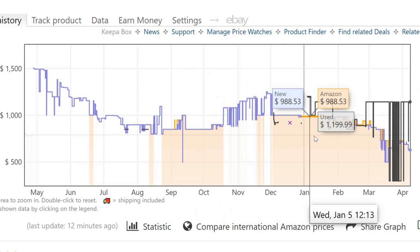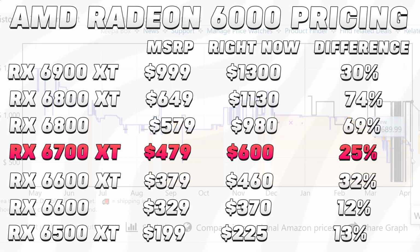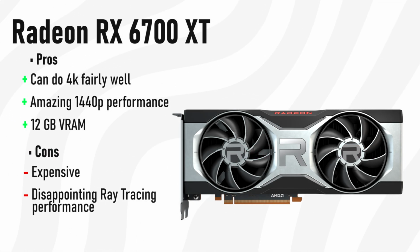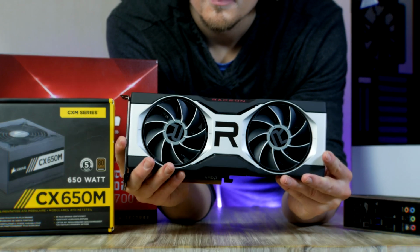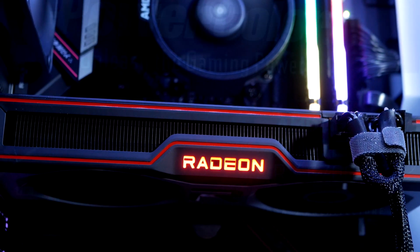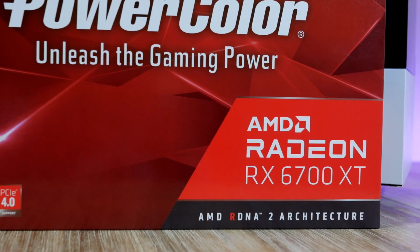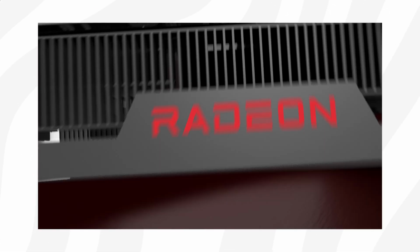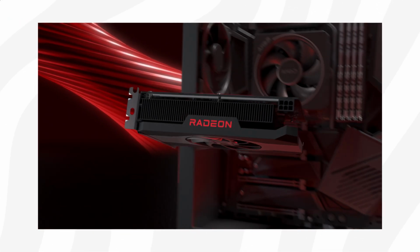Now, although this sounds like a massive price drop and potentially now a very good deal, keep in mind guys, this card still has an MSRP of $479, meaning right now it's selling for about $120 more than it actually should. Nevertheless, this is an interesting GPU and probably your best pick if you're looking for a card specifically for higher resolutions, 2K, and potentially 4K as well. And speaking of which, let's take a look at the performance, and I want to briefly touch on the 6500 XT before jumping over to the 6600 and the 6700 XT.